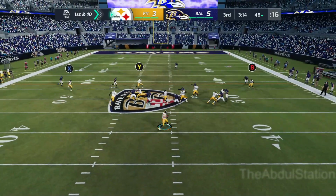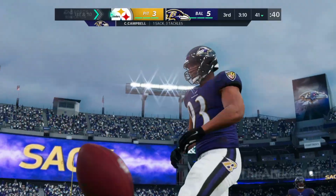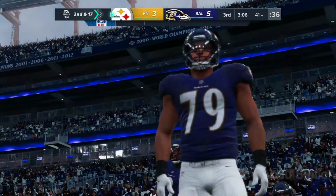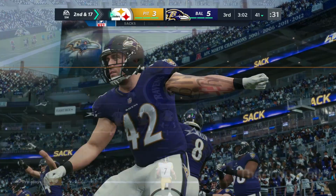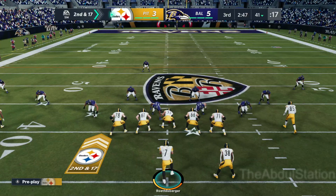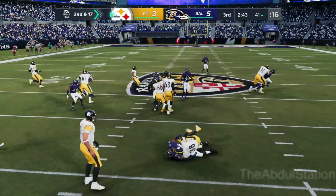They run the option here on 1st and 10. And they get to him with a pressure as Roethlisberger goes down. Calais Campbell just would not be denied. That's a loss of 7. Don't need it all back at once, but you figure they're going to need something here. 17 yards to go on 2nd down.